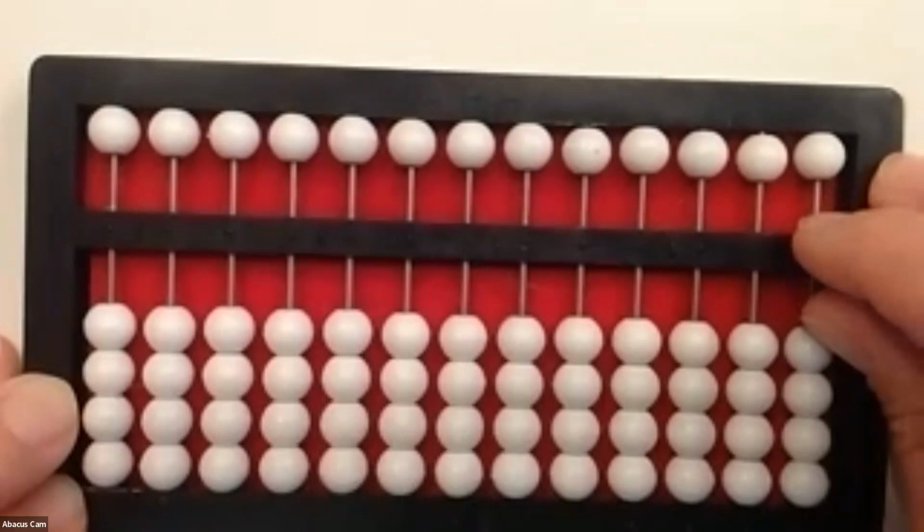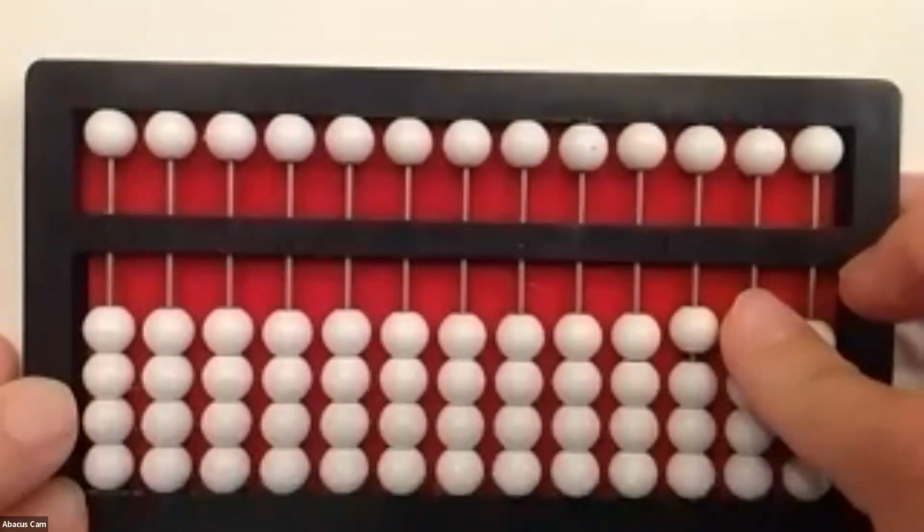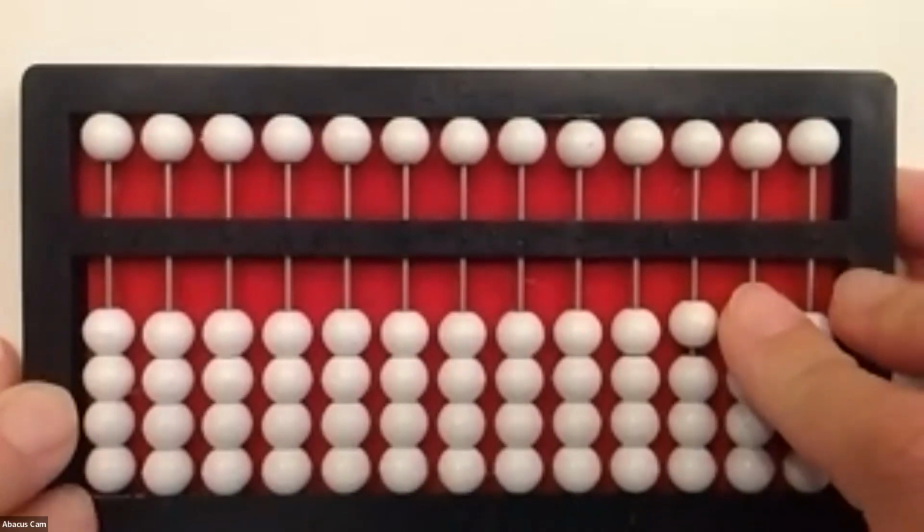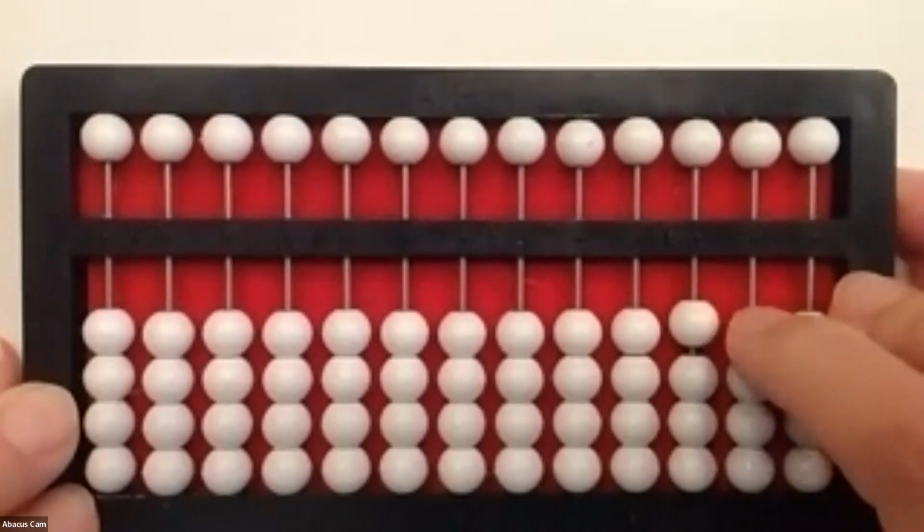And then I'm moving my finger over to my 10s column, which is 1 column to the left, and putting my 1 bead up against the separation bar in that column. So I have 1 in my 10s column and 0 in my 1s column.